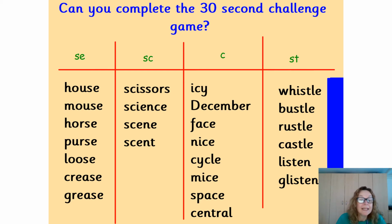Absolutely no cheating. So in the SE sound, you can have house, mouse, horse, purse, loose, crease, or grease. You may want to remember to pause me in between this slide and the one before. Otherwise, I'll give you all the answers. SC, you could have scissors, science, scene, or scent, or perhaps you could think of another word with the SC sound. That would be fantastic. And then the S sound with a curly K.